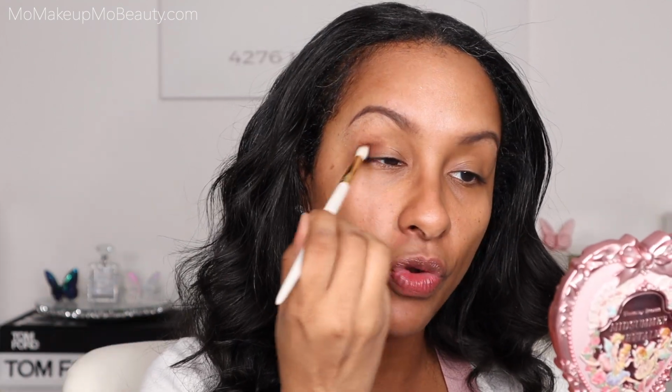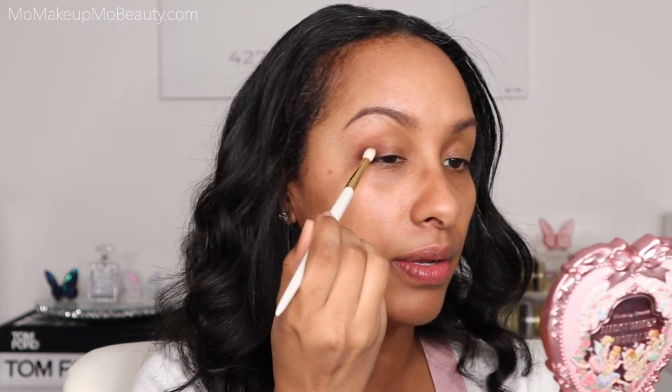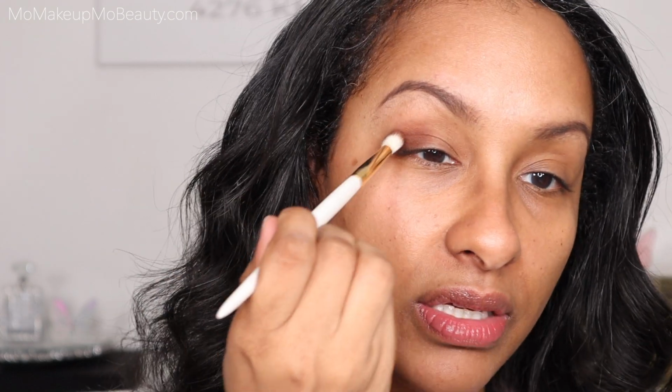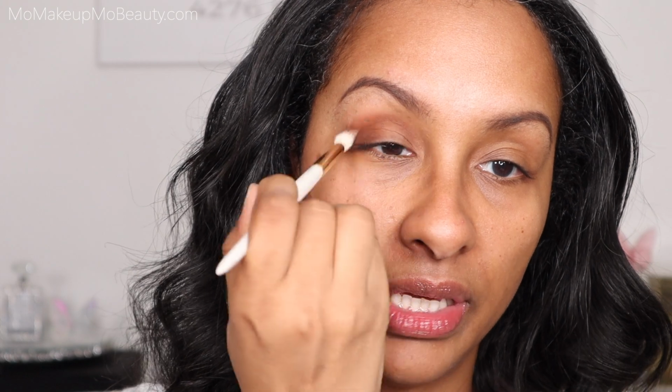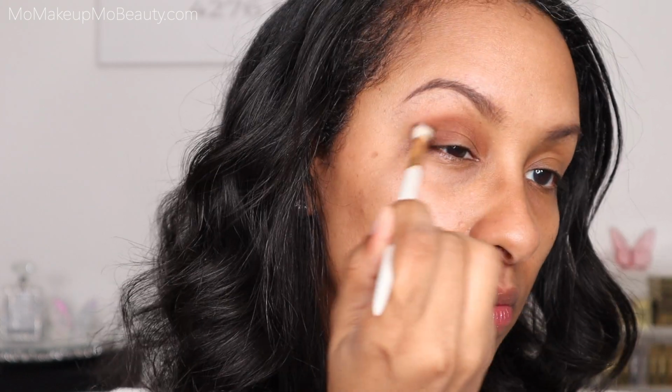All right, so I picked up that darkest shade. I don't have any eye base on. We're just going in. So let's focus this darkest shade on the outer eye. Look how nice and easy. Let's get closer. That went on nice. Okay, I'm going to blend directly in the crease.